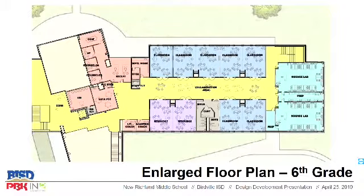This one here is the 6th grade wing. Again, resource rooms are also integrated with this wing as well, with administration on the 2nd floor to distribute the AP and counselor within this area, as well as our PLC and ISS room.